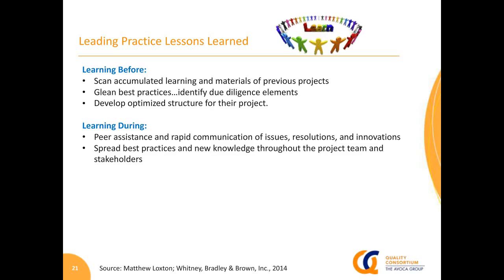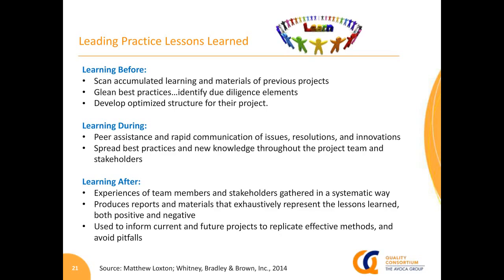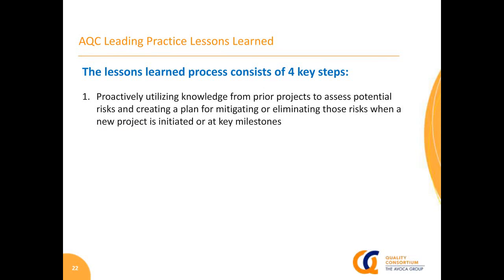Learning during is that through peer assistance and rapid communications, resolutions and innovations can be implemented, and best practices throughout the project team and stakeholders can be educated, because it's being done in real time and not in a retrospective fashion. But learning afterward is still important, because once we've come to the outcome and gathered that in a systematic way, we can map and reapply it for our own future teams, if I'm an individual on a team, and for other teams. Therefore the lessons learned provide exhaustive material on positives and negatives, and allow replication of effective solutions and avoidance of pitfalls. So we've touched on that already.